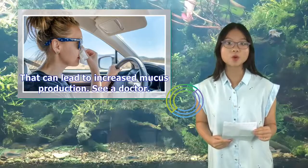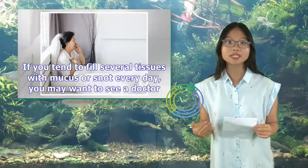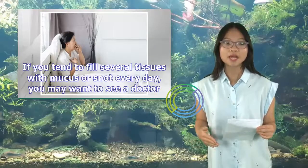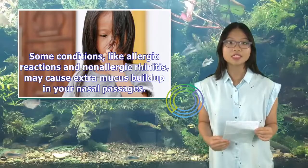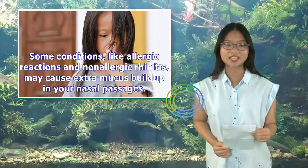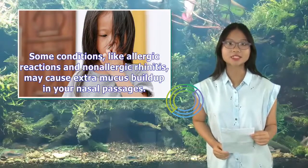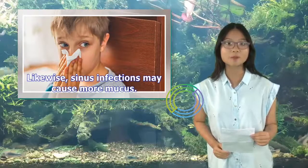See a doctor. If you tend to fill several tissues with mucus or snot every day, you may want to see a doctor. Some conditions, like allergic reactions and non-allergic rhinitis, may cause extra mucus buildup in your nasal passages. Likewise, sinus infections may cause more mucus.